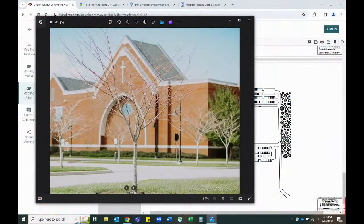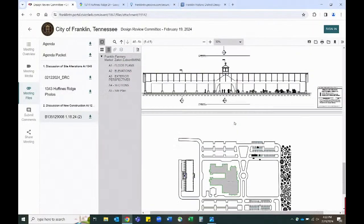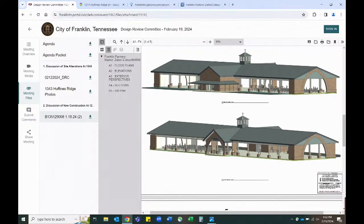There's a photo of it at night. And here's an alternate image. It took inspiration from what is seen. The proposed materials of the proposed accessory structure are standing seam metal roofing and brick. Both of these are appropriate within the design guidelines and what is seen against the existing principal building. We would like the DRC's feedback on the cupola and on the brick bases of the canopy.